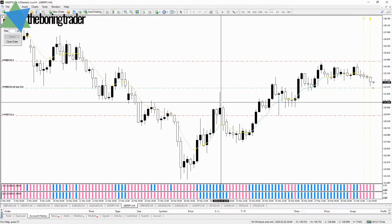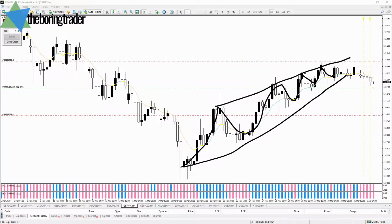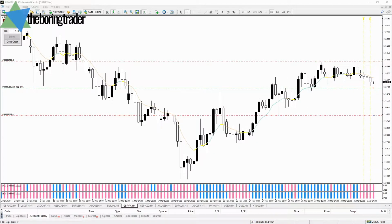These legs are getting shallower, like a rising wedge, and then a double top here. This is the new signal, but it's always a little bit tricky where to get your entry right, because there's like how many of these lows would you consider? You've got to enter somewhere, right?